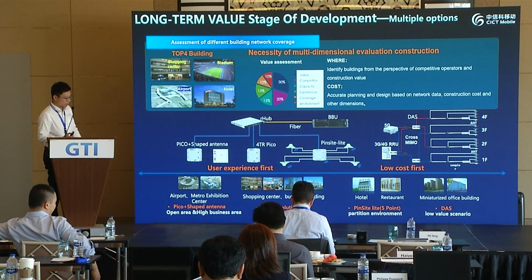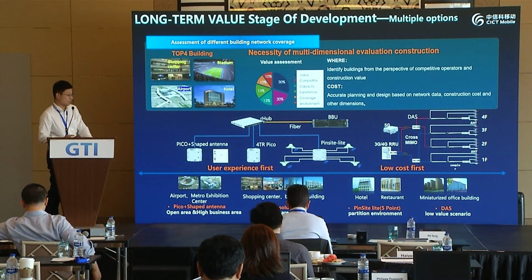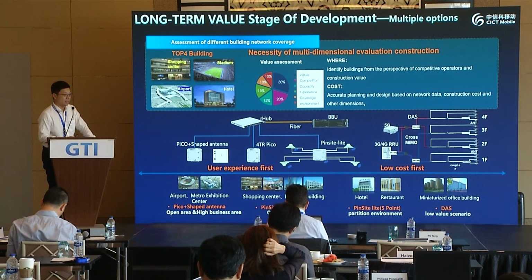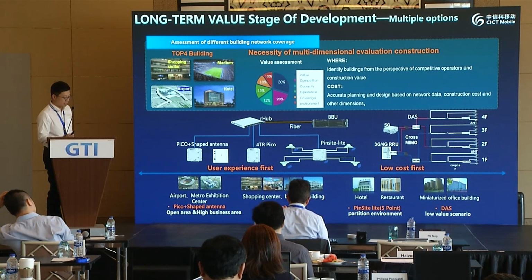Our suggestion is to use Pin Site in high traffic areas such as airports, metro, and exhibition centers. In shopping centers and business buildings, we suggest a Pin Site solution. For small hotels or restaurants, we can use Pin Site Light, where people connect to the antenna. For normal buildings, we can use the low cost traditional DAS and cross MIMO technology. So multiple options boost long-term network value.